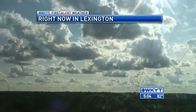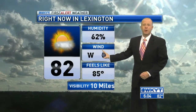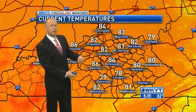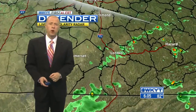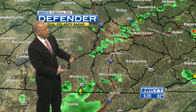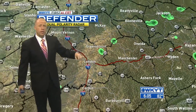Look at this live sky cam in Lexington. That is the perfect definition of a mix of sun and some clouds, low 80s. Winds are now out of the west at around 5 miles per hour. Overall, pretty good weather day. That is wrapping up for many areas. Still some upper 70s across southern parts of Kentucky, where we've been dealing with some showers and thunderstorms, more isolated in nature, but a little better coverage right now compared to, let's say, an hour or so ago. From parts of Whitley City through London, the Manchester area, Corbin, just to our north, we can almost smell a couple of those raindrops that are out there.